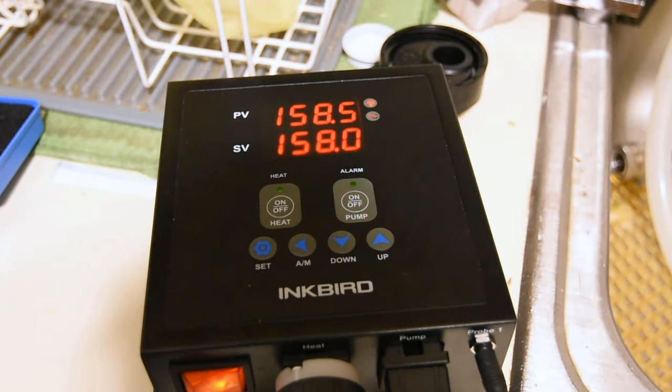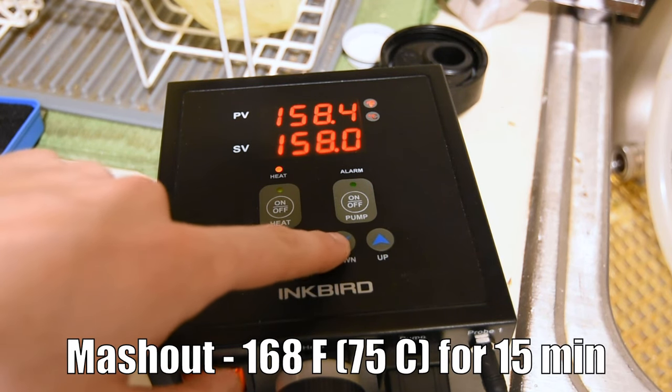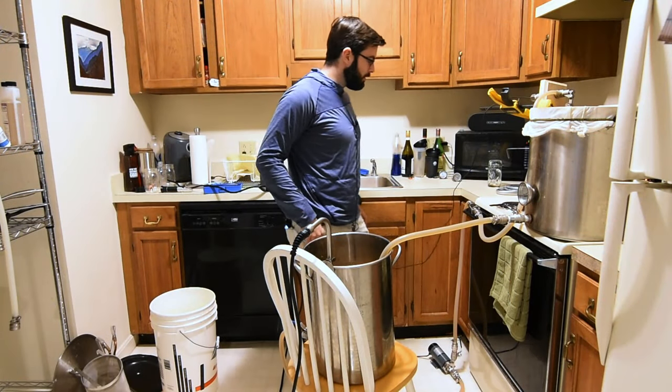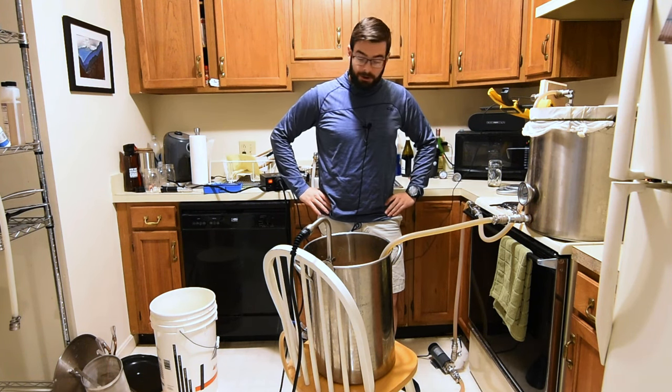minutes. All right, so we're now at the end of our dextrinization rest. So we're gonna get ready to mash out, which is just a simple 10 degree raising of the temperature here. So once it gets up to that temp, we'll hold it there for 15 minutes and we will then begin the lautering process.